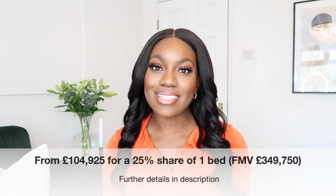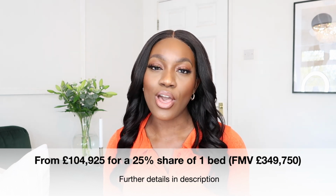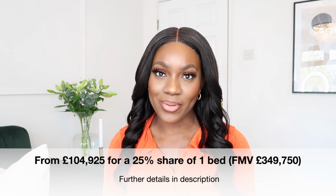Before I get into all the detail though, I must let you know right now, they're currently down to their last 3 one-bedroom apartments. So you have to act quick if you like the sound of this one. Prices for these one-bed apartments start roughly around £104,000 for a 25% share. You have a 24-hour concierge, which is great for safety, but also for postage and all of that stuff. You also have access to a private roof terrace, which is only for the residents, as well as a resident-only gym.